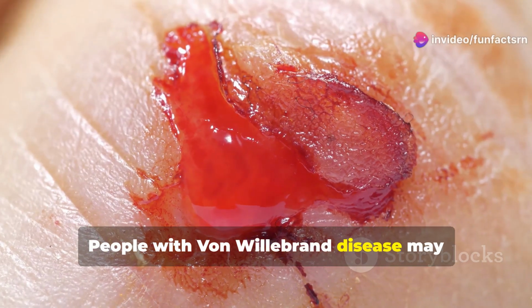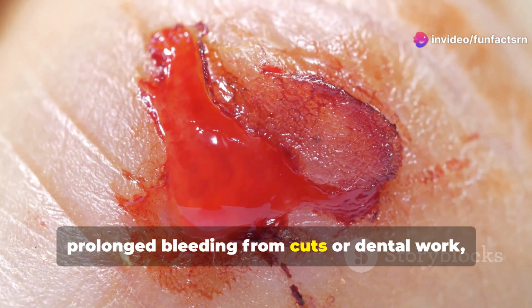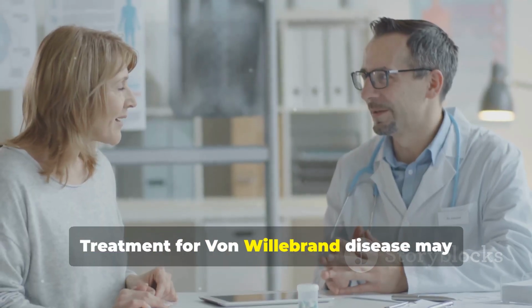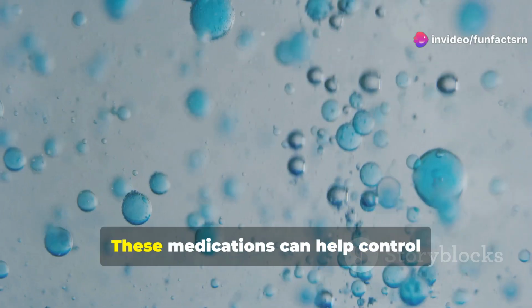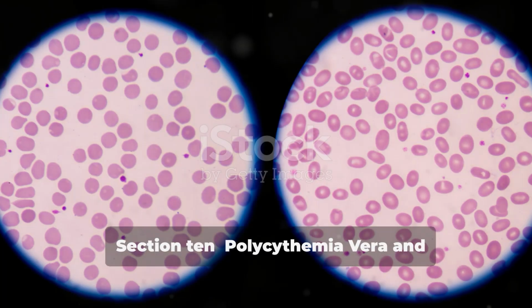People with von Willebrand disease may experience frequent nosebleeds, easy bruising, prolonged bleeding from cuts or dental work, and heavy menstrual bleeding. The severity of symptoms can vary widely. Treatment for von Willebrand disease may involve medications to increase the levels of von Willebrand factor or clotting factors in the blood. These medications can help control bleeding episodes and prevent complications.